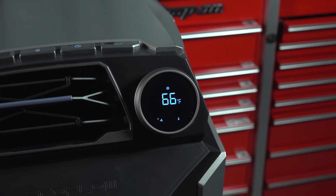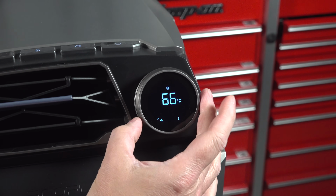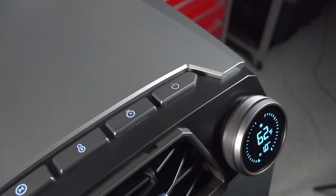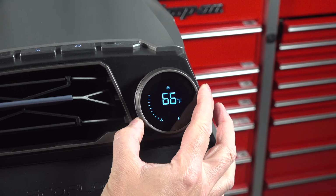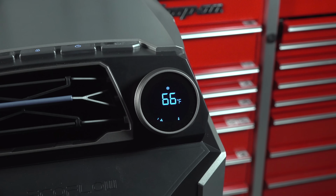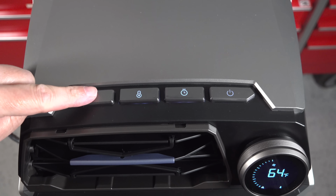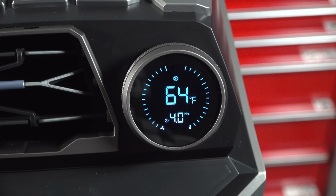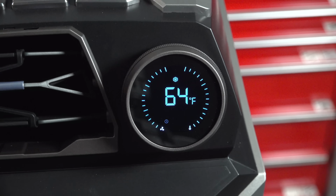Now the air conditioner performance is the number one reason you want to buy this thing, but they haven't cheaped out on features. You can even control this thing with an app. Program high and low temperatures, set timers, and pretty much control anything you want. But additionally, they've got this front control panel and it's easy to use. Just turn the dial and the fan speed goes up or down. It shows you the current temperature settings, and you've also got some easy buttons on top. This is how you turn the thing on and off. It's got the timer button there as well.